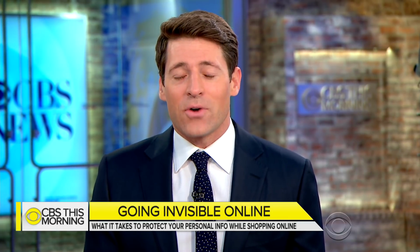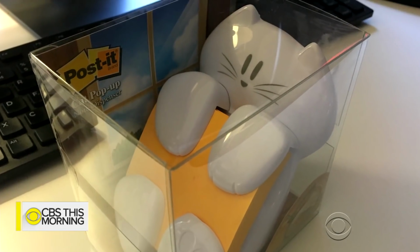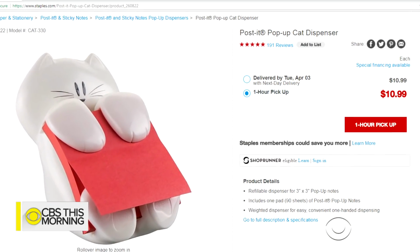Now, there are a few ways we could have done this, but with hidden trackers on most websites and with companies making billions off our information, trying to hide is easier said than done. Yes. Thank you for your order, Staples. Great work. If you're wondering why anyone would high-five the purchase of a cat-themed office supply, consider this. I bought mine online without it becoming part of my online history.